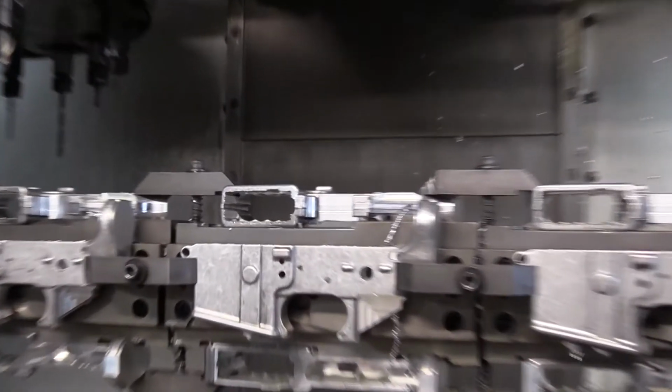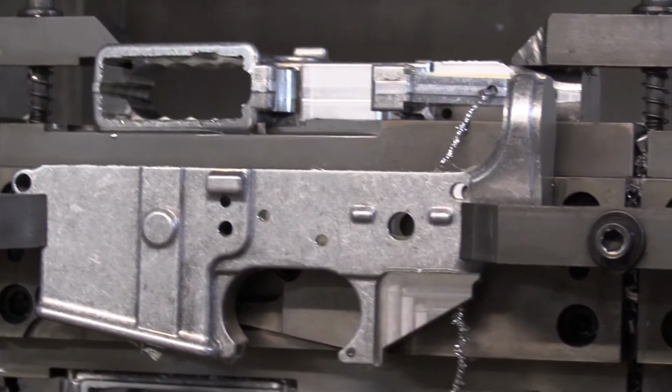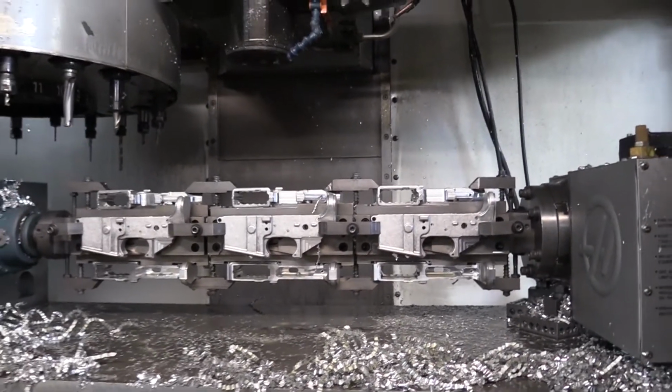Cool. So here we go. Here's one. What details separate a mass-produced consumer-grade AR versus a premium AR? What detail specs should people look for when shopping for a high-quality rifle? This comes from Tress.